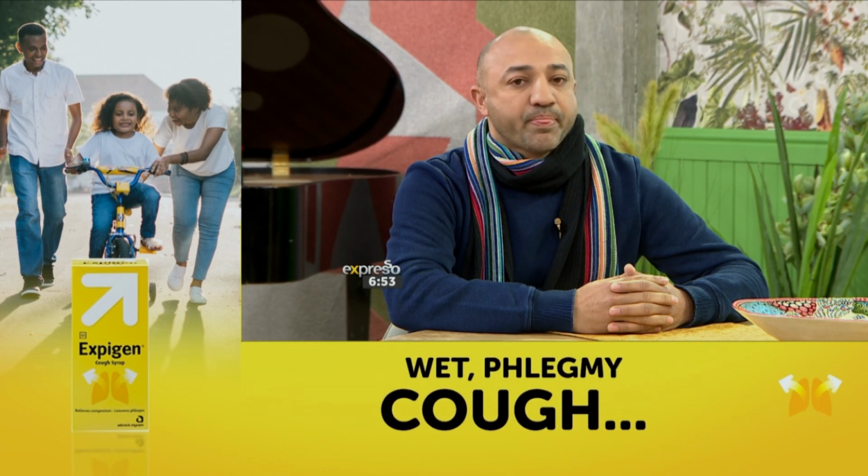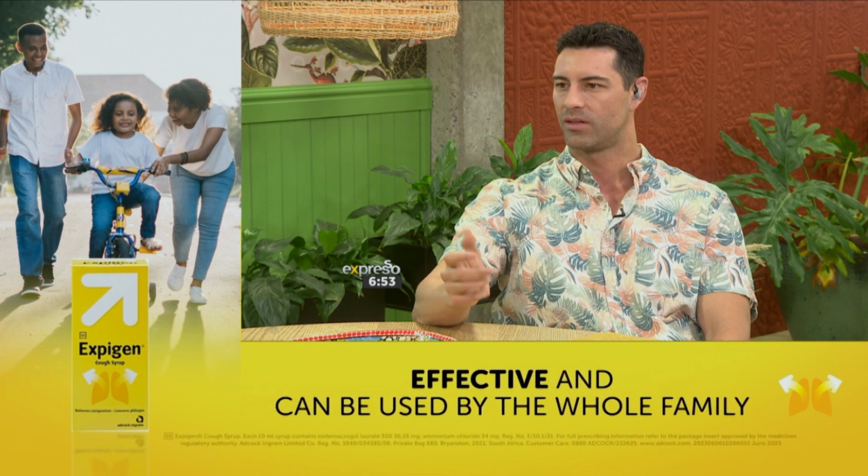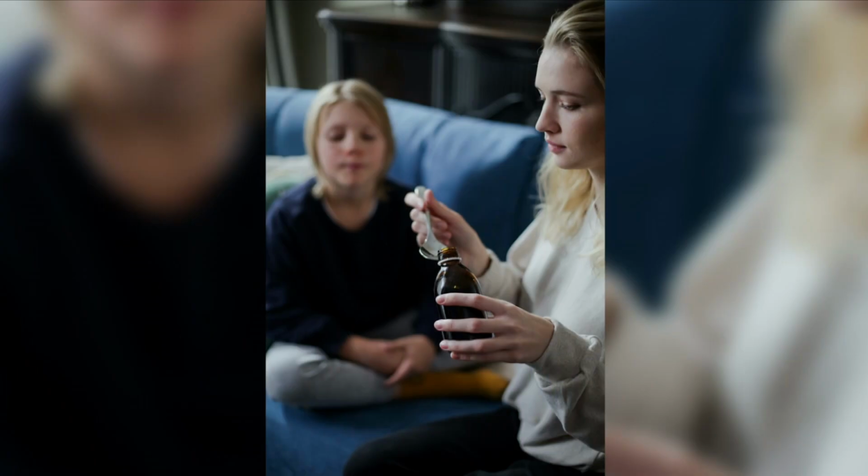Something I think that parents may be familiar with is tartrazine. What exactly is that, and is it a good treatment option as well? Tartrazine is not a treatment option. It's an ingredient, actually a food colorant, that's found in medicines and often in children's medicines. It's not a good idea actually. I'd stay away from products containing tartrazine, mainly because of sensitivities and allergies. Studies have shown tartrazine can trigger an asthmatic episode. So I'd stay away from medicine products containing tartrazine.